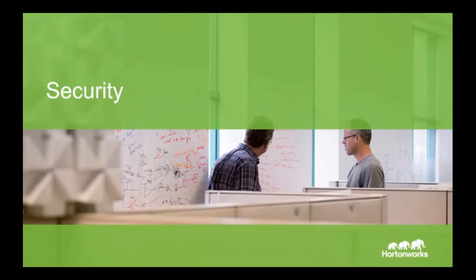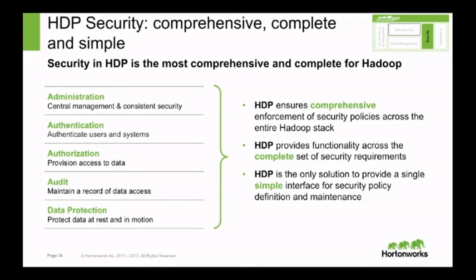Now we will turn our attention to security and Hadoop. Hortonworks is focused on helping the community integrate open enterprise Hadoop seamlessly into existing data centers' security frameworks. So let's take a look. Security within the Hortonworks Data Platform is comprehensive, complete, and simple. HDP ensures comprehensive enforcement of security policies across the entire Hadoop stack. HDP also provides functionality across a complete set of security requirements, including administrative, authentication, authorization, audit, and data protection. HDP is the only solution to provide a single, simple interface for security policy definition and maintenance.